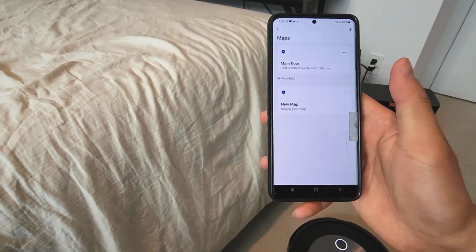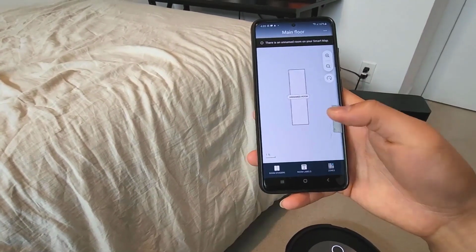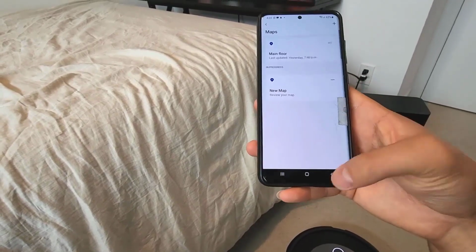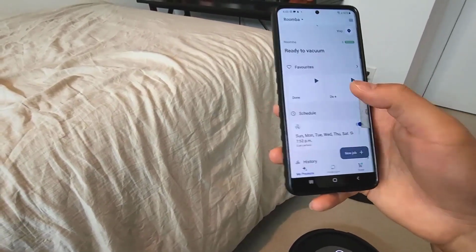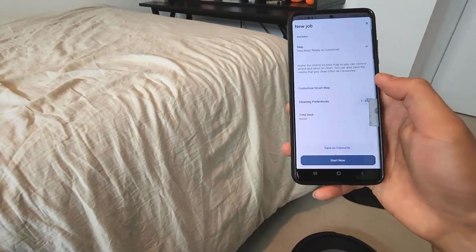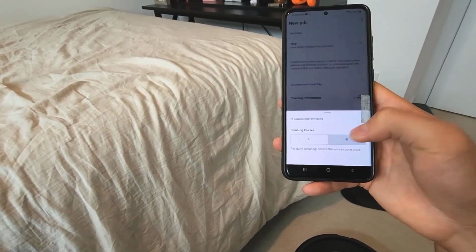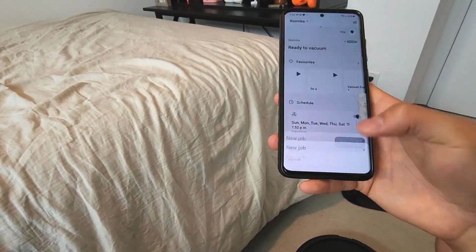You can see where it is on the map. I've not really finished making the whole map, but this is what it is. You can also have favorites, get new jobs, and customize the map. You customize the cleaning preference, as in you make 1 pass or 2 passes for cleaning the entire floor.